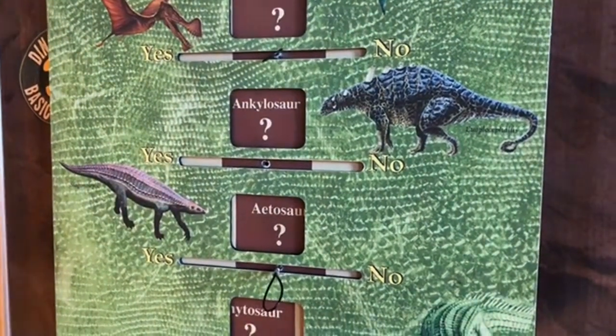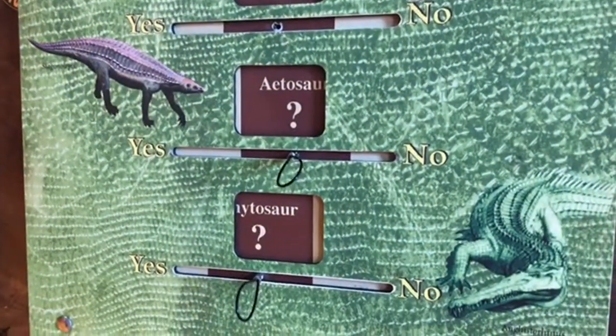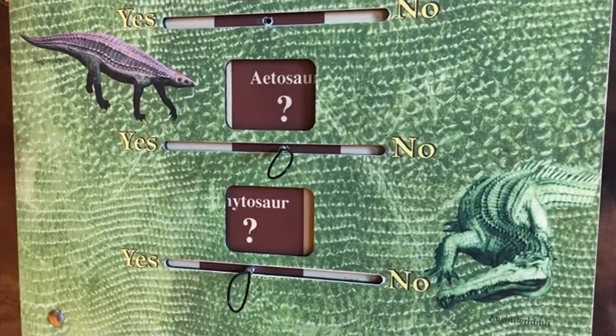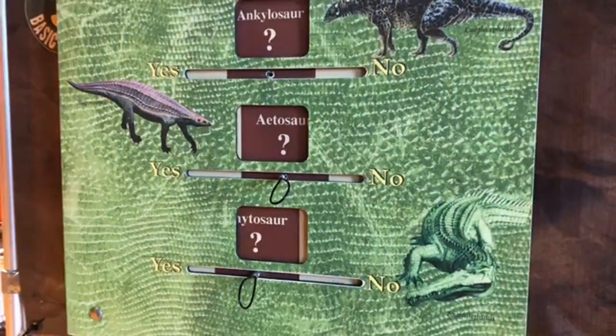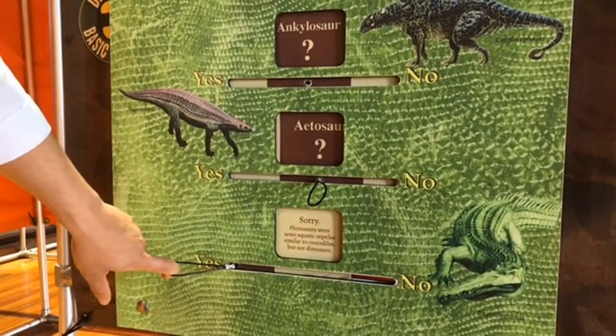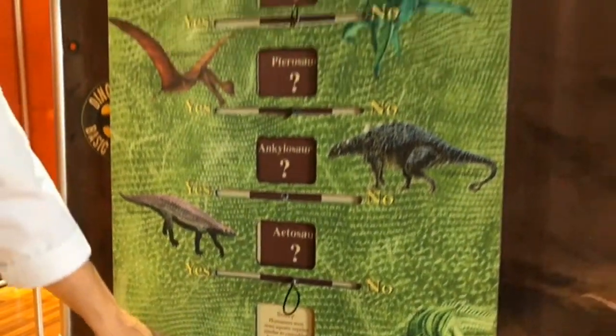And the Phytosaur, what about that one? Was it a plant because of the name Phyto? Yeah, was it like a plant dinosaur? I'm not sure about this one. Sorry, Phytosaurs were semi-aquatic reptiles similar to crocodiles, but not dinosaurs.